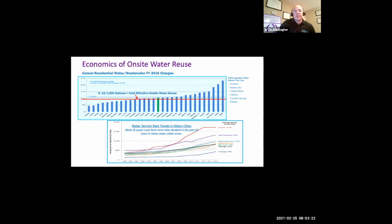So another way to say this is, if in your local area the cost to receive your water from that centralized provider or utility, and the cost to treat your sewer, is at or above $12 per 1,000 gallons, it's generally cost effective to start taking a look at on-site or decentralized water reuse from a straight economics perspective. And you can see those cities where that is above. This chart is a little bit dated, and these water prices are changing pretty rapidly.